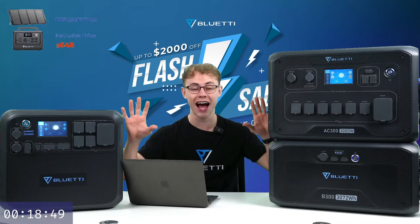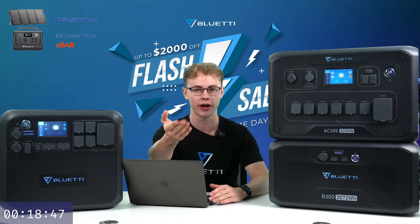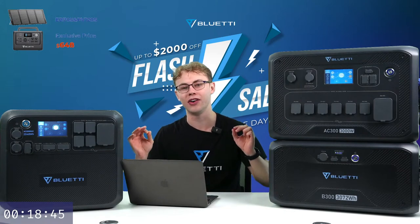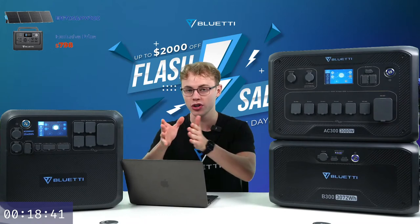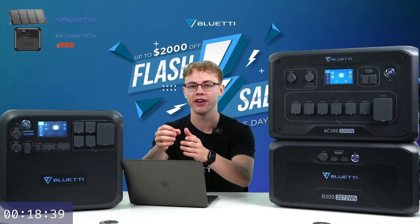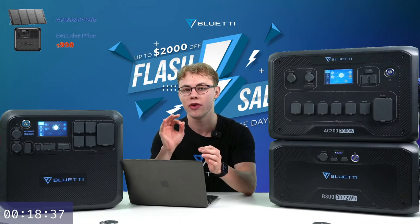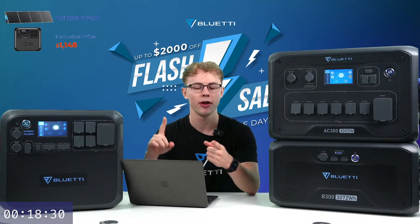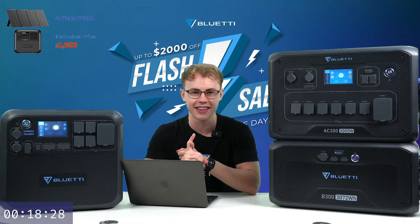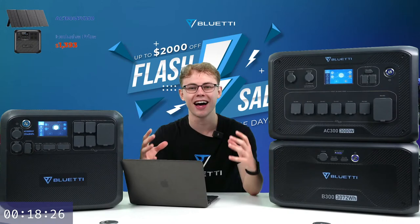And now, you know, in America it's 120 volts, right? So when you have 2 AC300s, you will have this split phase thing. So you will actually have this fusion box with one output that can provide 240 volts, right? So you can run some tumble dry washing machines, well pumps, and things like that. So a lot of possibilities.